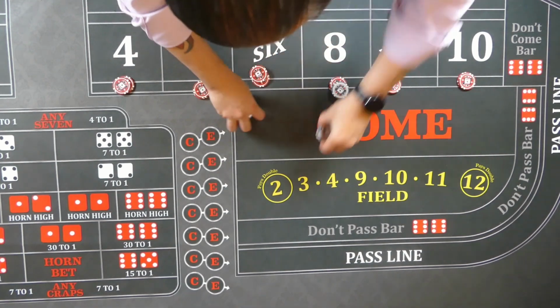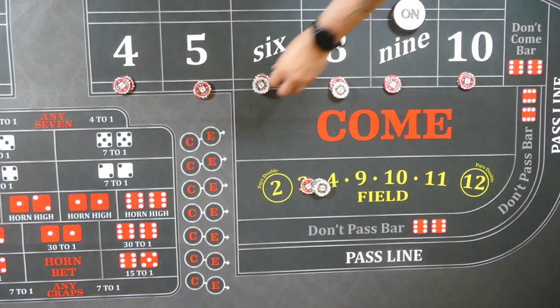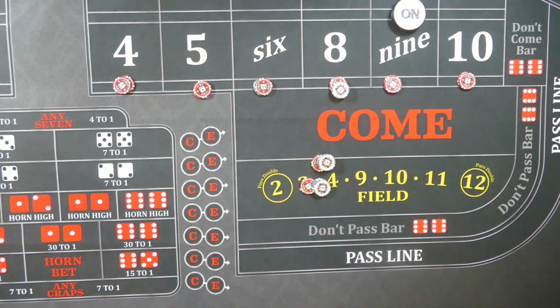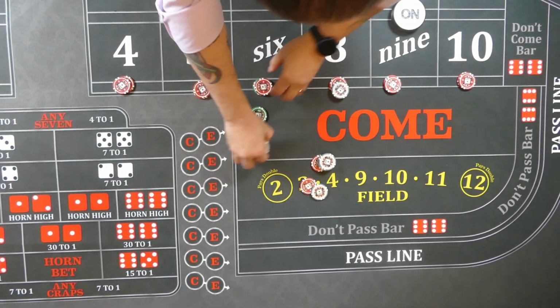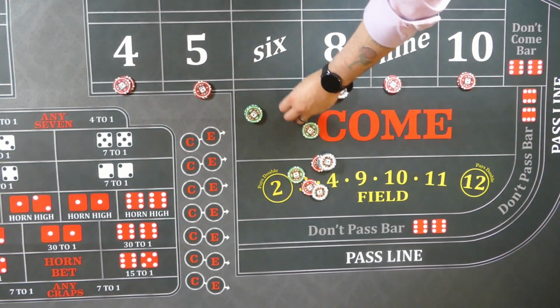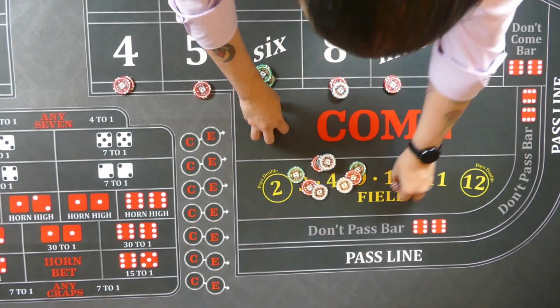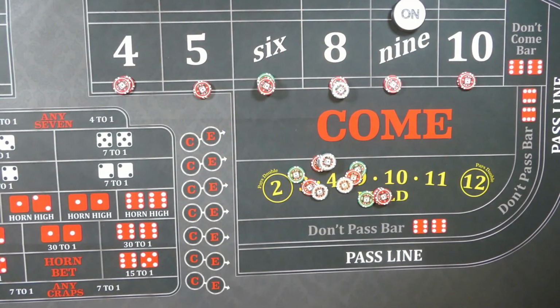If you call 1 hit on the 6 and you mid press, that means you're going to go up to 21. Now the second hit, you're going to go up to 30. Third hit, up to 42. Hit number 5 up to 60. Hit number 6 up to 90.